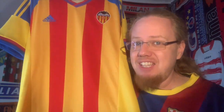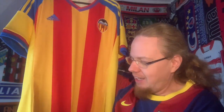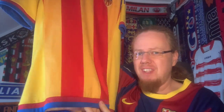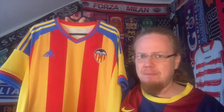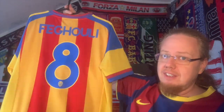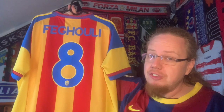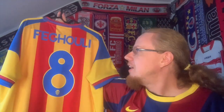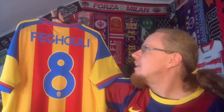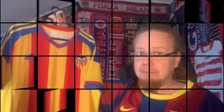The one thing, and I didn't realize this, and probably when you look at it, you don't realize it so quickly as well. Why is the yellow here different from the yellow here? There are two shades of yellow on here. That makes no sense whatsoever. Other than that, it's a gorgeous shirt, I have to say, and it even has a name set with Feguli, and a name set that I think fits very nicely on the shirt as well. I'm not sure if Feguli is the greatest Valencian player of all time. He surely is not. But that's how I got it from Classic Football Shirts back in the day. And it's one of the nicest jerseys that I have in my collection. This is definitely up there. Really, really loved it.